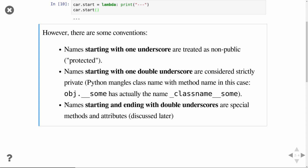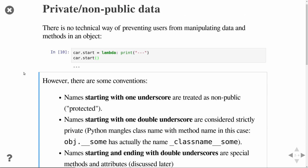And then there are these functions and methods that start and end with a double underscore, and these are special methods and attributes. I talk about them a bit more later, but you actually already used them in your exercise, right? In your polynomial, you implemented all these special functions, and you already learned how they behave.